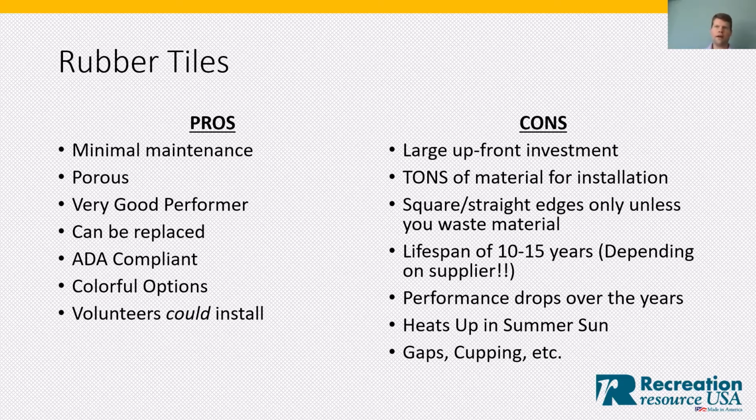Again, it depends on the supplier, but usually tiles are produced in a factory setting, so they tend to be very reliable and, across the board, do pretty well. Again, their performance will drop over the years, just like the rubber. They heat up in the sun. And then with tiles, you tend to get gaps where they'll pull apart and shrink in the winter and then push together and cup in the summertime. So that's sort of the inherent nature of that material. It's going to perform as individual pieces in a lot of cases rather than an entire system.